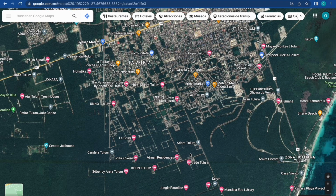It's surrounded by jungle, and right now the developers are leaving that part as green areas, and that area is also growing. They started at $99,000 for studio apartments, and right now the new price, if you want to check a price in that project, is 130,000 USD. That's a good value appreciation.